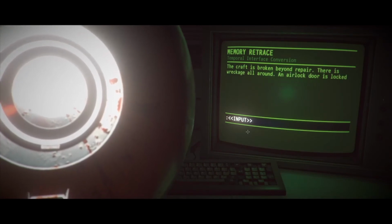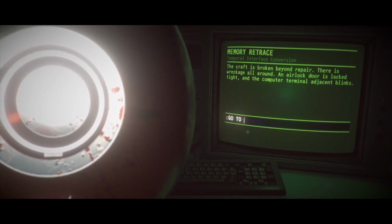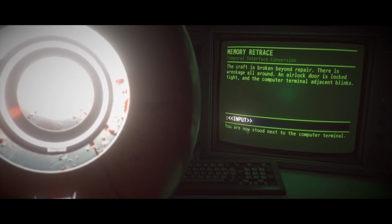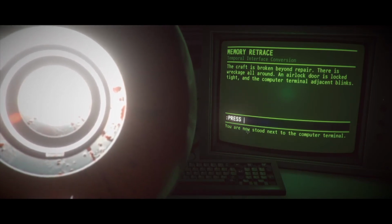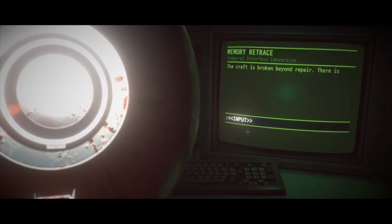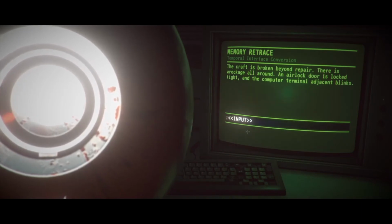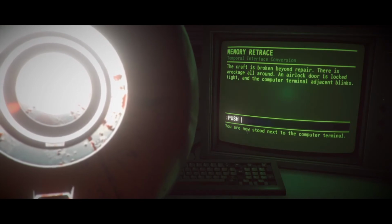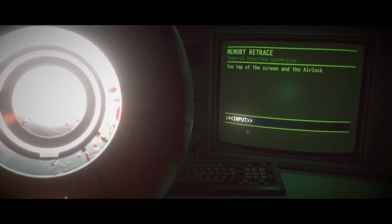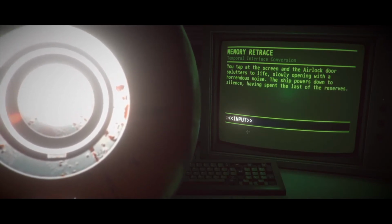The craft is broken, you haven't repaired. There's wreckage all around, the airlock door is locked tight. The computer terminal adjacent blinks. You are now stood next to the computer terminal. You tap at the screen and the airlock door splutters to life, slowly opening with a horrendous noise. The ship powers down to silence, having spent the last of the reserves.